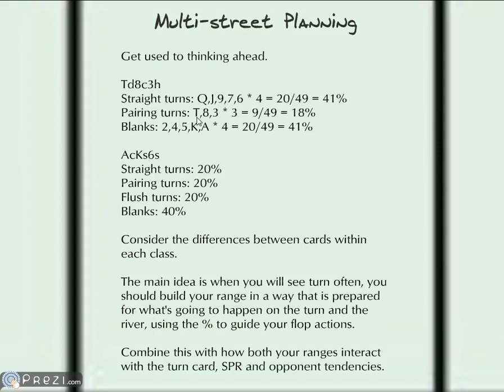I guess the same goes for any of these. The 10 and the 8 are going to be worse than the 3, just because more people are going to have 10-8 when they're betting than 10-3, 8-3, or a set of 8s, a set of 10s.